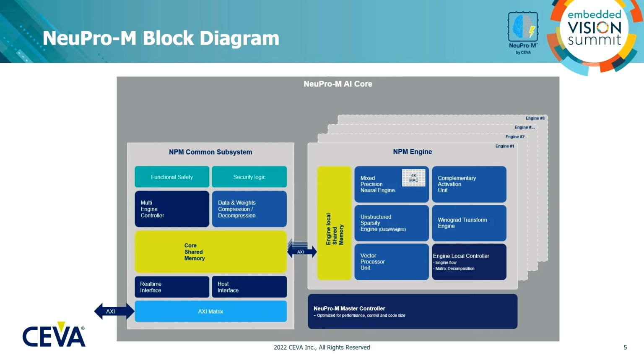The common subsystem is basically controlling the different engines. So it has a block that is called the multi-engine controller, which takes care of the control. We have a shared memory here, which we call L2 memory. The goal of the L2 memory is to minimize the access of the engines to the external memory.